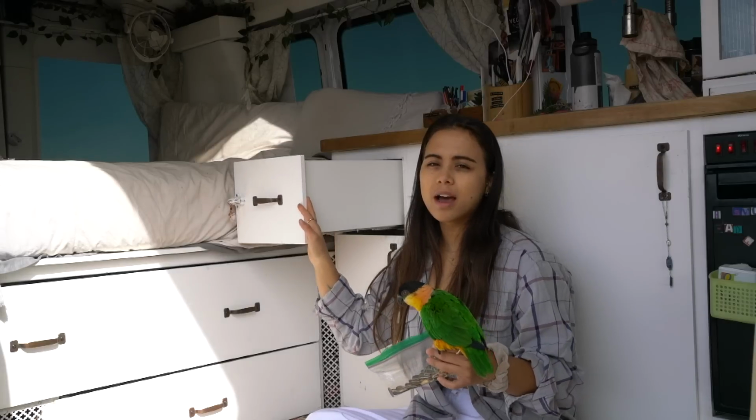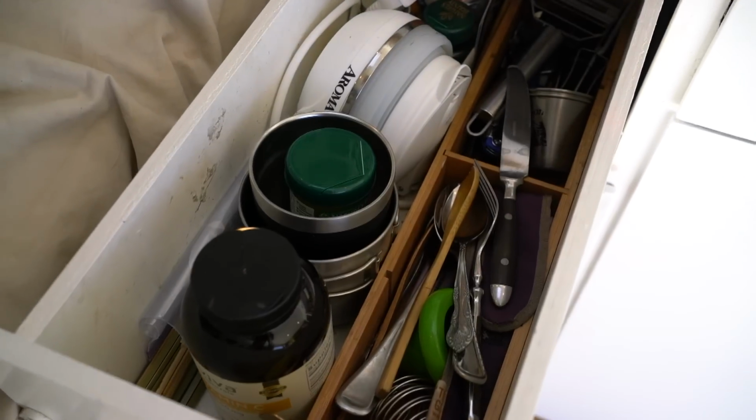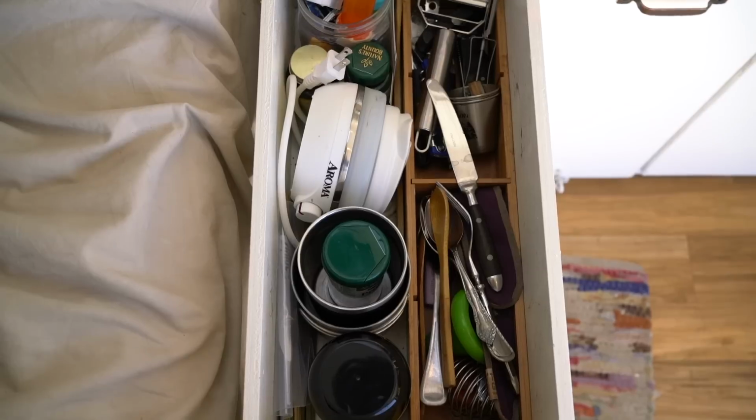In this pull-out drawer, I have, again, kind of like miscellaneous items. I have mainly utensils, I would say, in here. I have utensils and peelers and bottle openers and just random things in here.